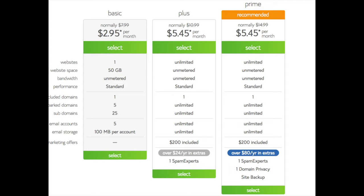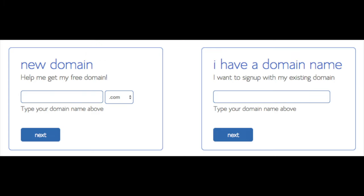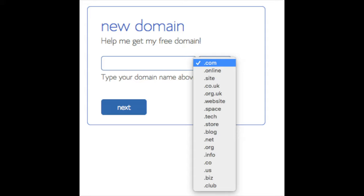You are now brought to a domain page where we can choose a domain name that we want completely free, or if you already have a domain name, you'd enter it in over on the right. For the new domain, you can select if you want it to be a .com, .net, .org, etc. .com is the most popular domain extension, so I'd recommend going with a .com if you can. I'm going to type in a domain here and click the next button.